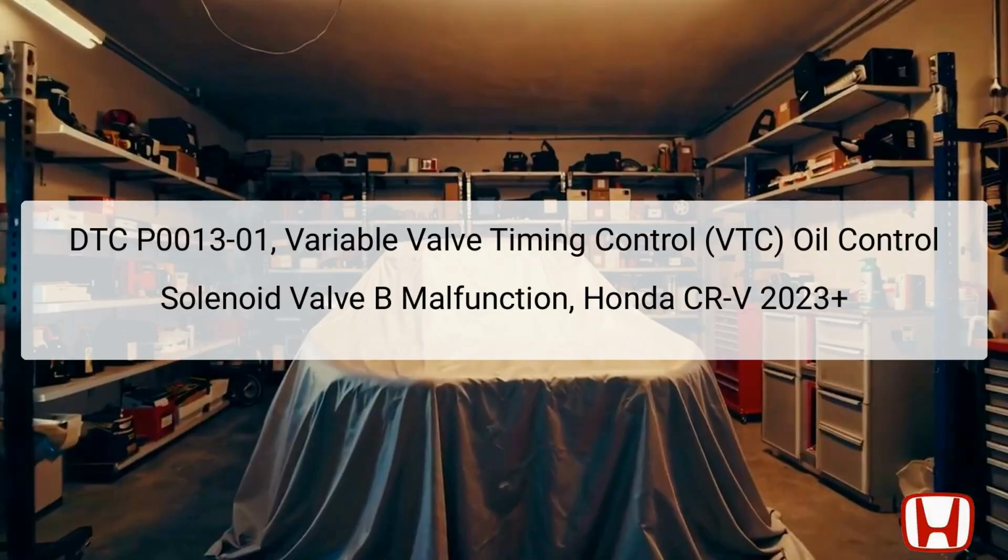The Diagnostic Trouble Code, DTC P0013-01, relates to a malfunction of the Variable Valve Timing Control, VTC, Oil Control Solenoid Valve B, in the Honda CR-V 2023 and newer models. This issue is specifically identified when the return signal of the VTC Oil Control Solenoid Valve B fails to align with the output signal as expected by the Powertrain Control Module, PCM.